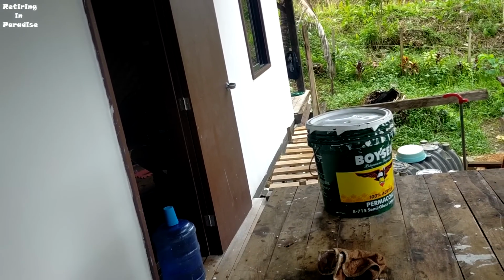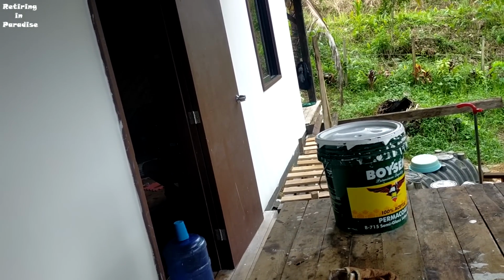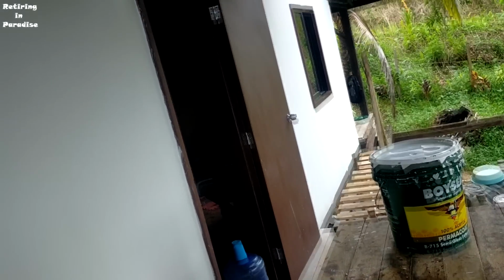I got two coats here. At least I could do the handrails on this side now because it's all painted, but not sure. I need to finish this paint here. I don't know when. It's rainy and I can see here it's not enough. Need another coat.